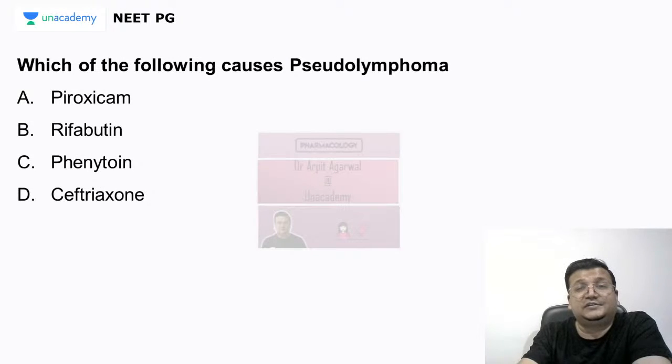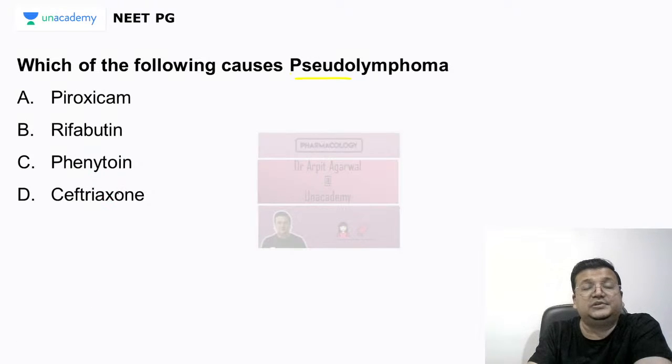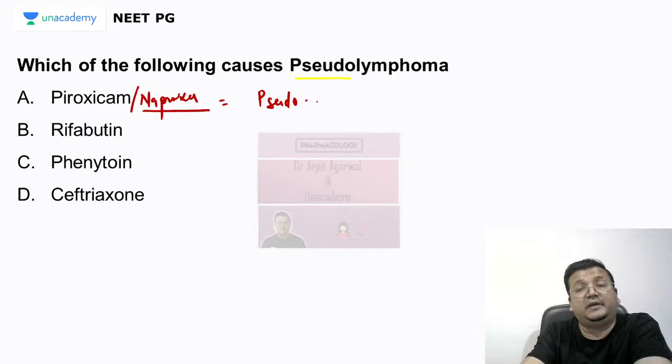Next question. Which of the following causes pseudo-lymphoma? So we are not giving up on pseudo. Now we have pseudo-lymphoma. Again, your options are the same. Piroxicam or naproxen. We have discussed which pseudo was there. NSAID, pseudoporphyria.